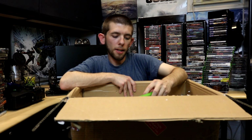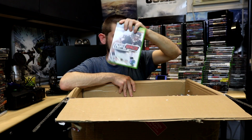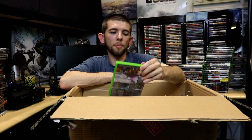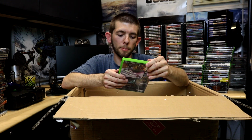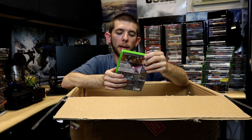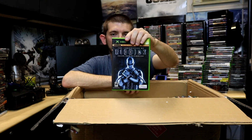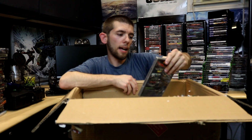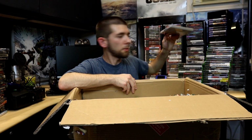Then we have the NFL 2K3. Ooh, here we go. I think this is one of the good ones that a lot of people talked about. This is the Chronicles of Riddick, Escape from Butcher Bay. I believe a lot of people are recommending this one, so I'm looking forward to checking it out. Then we have Need for Speed Hot Pursuit 2. So this guy definitely likes his Need for Speed.